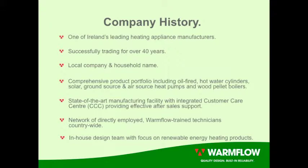And we have a comprehensive product portfolio including oil-fired hot water cylinders, solar, ground source and air source heat pumps, and of course the wood pellet boiler, which we're here to discuss today. We have a state-of-the-art manufacturing facility with integrated customer care centre. Within the manufacturing facility we have a number of very nice processes, from punching to high definition plasma cutting, CNC panel bending, robotic welding as well. It allows the production of a high precision product and a top quality product.